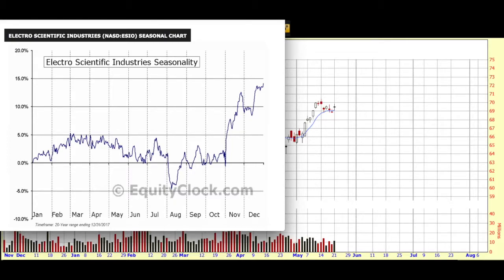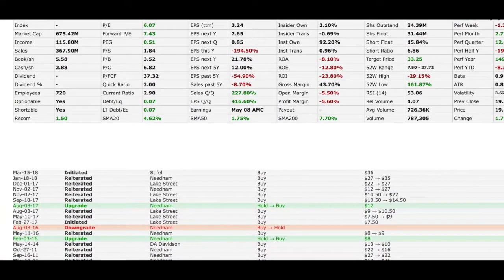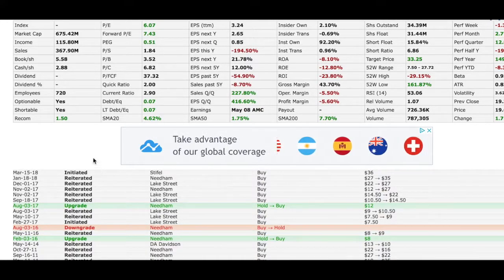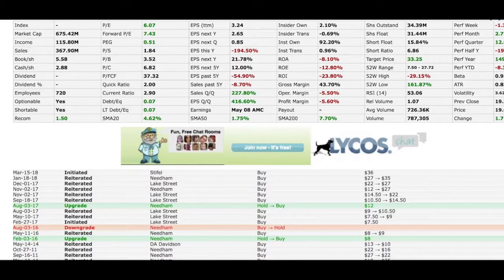I also like to take a look at analyst support for my new watch list pick, and for that I go over to FinViz, which is a terrific site to know about. If you go down to the analyst section, you can see that ESIO has had some buy recommendations in March and January of this year, so always good to know. I'm also going to include an article about ESIO that I think is worth paying attention to as well.